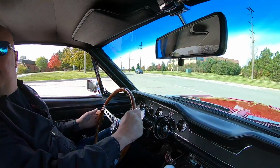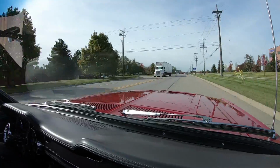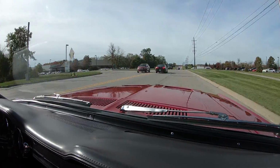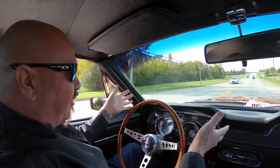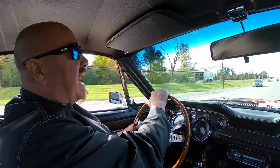All right, here we go, Mustang time. She's got some horsepower too. 5-speed transmission, great sounding exhaust, Shelby steering wheel, beautiful dash, driving no hands. This thing's ready to go, guys.